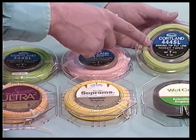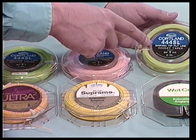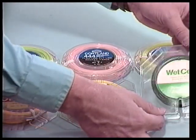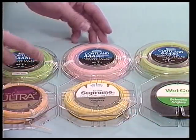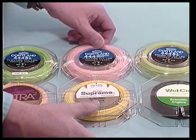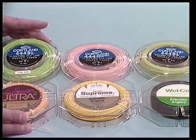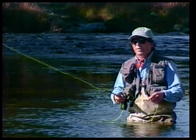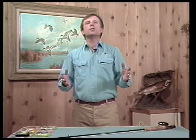This is a sinking tip fly line. The first 10 feet sink, and the rest of it's floating line. It's excellent for quick pickup on streams. This is a full sinker, really great for lakes, and there's different speeds of sinking lines. Then we have our regular floating lines, and this is a standard grade, really good to start out with. And if you want a harder finish, then there are premium grades that are designed for longer casts and higher speeds. But whatever line you think you might need, go to a fly shop and ask them, and they'll help you select the proper line.